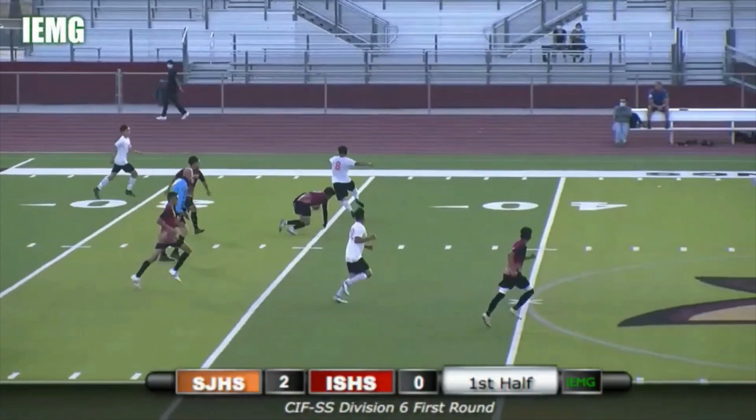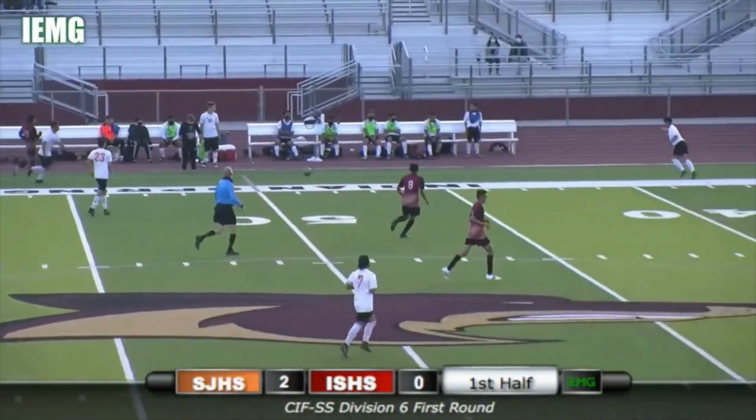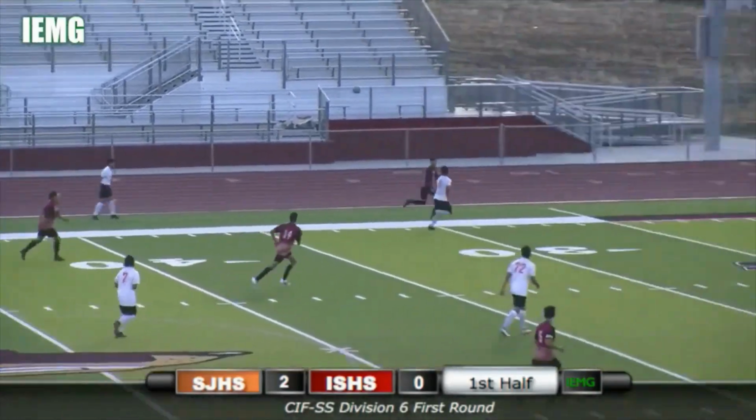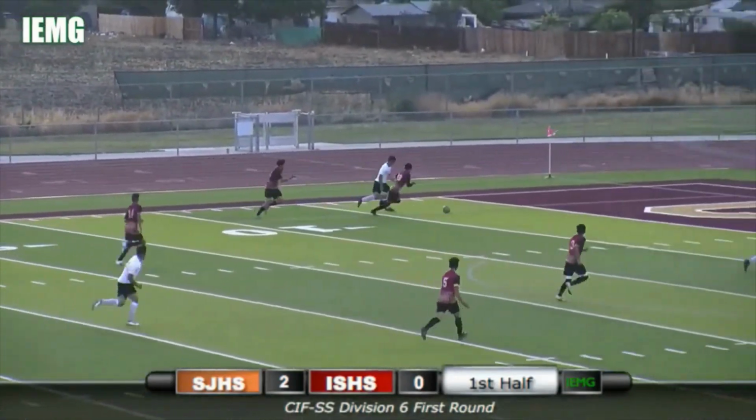So definitely don't want to see Indian Springs go out early, but if San Jacinto keeps playing like this, that's going to be the case, as they look really sharp here. Just have a lot of pace, technical prowess as well.